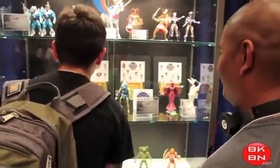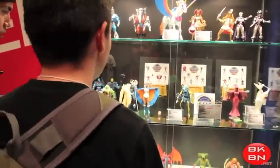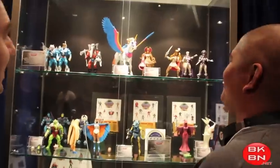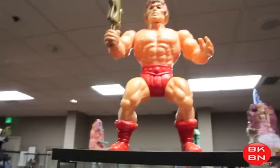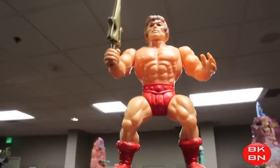And there's me talking up in front of the little display booth saying, "Oh, I can't wait to get all these figures," which I can't. It's going to be absolutely amazing. Yeah, I spit it up there a little bit. But here's the collectible room.